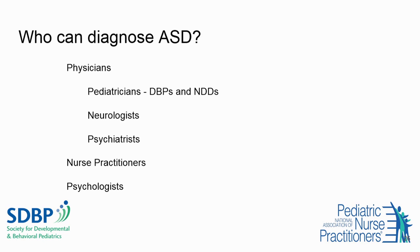So a number of different professionals are qualified to make a diagnosis of autism, and it's important to know that if you're the primary care provider making a referral. A number of physicians, including developmental behavioral and neurodevelopmental disability trained pediatricians, neurologists, and psychiatrists, and some general pediatricians also have training and feel qualified to make a diagnosis. Additionally, nurse practitioners and psychologists. And sometimes a diagnosis will be made by a single provider and sometimes by a team of providers.